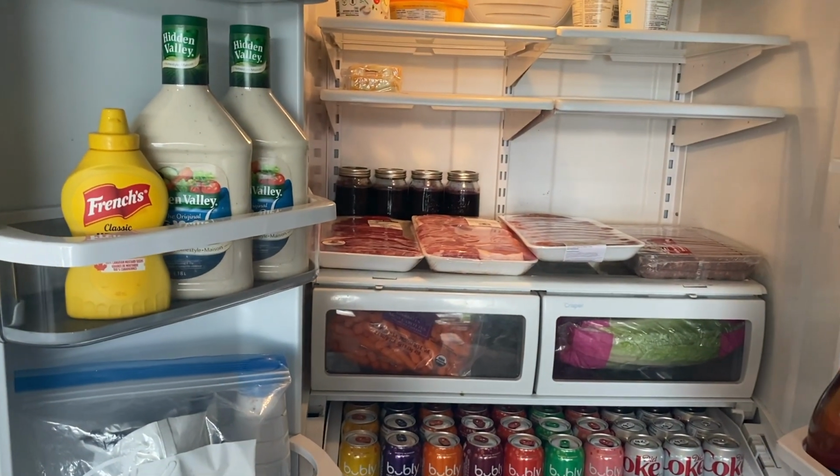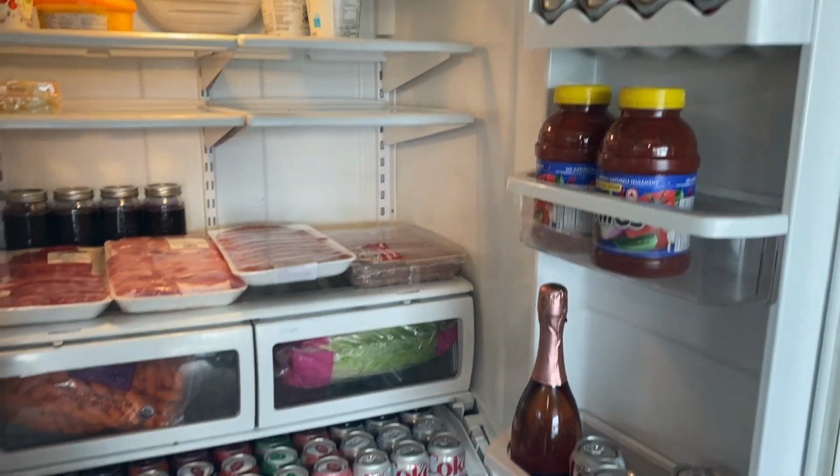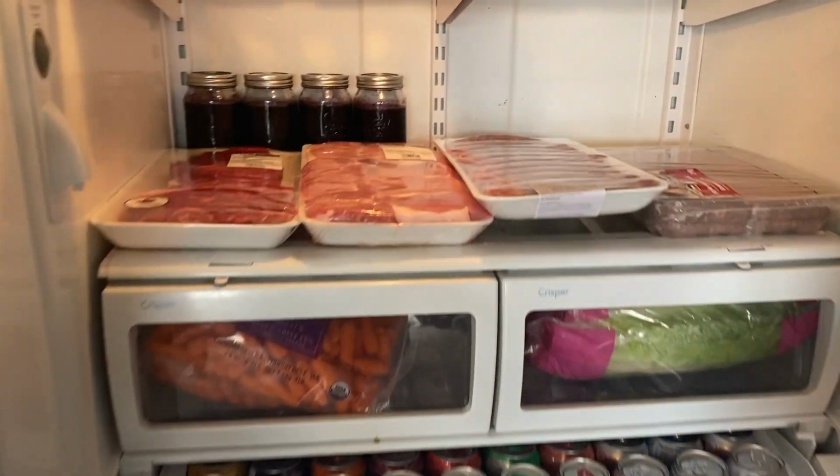This is my husband's obsessive fridge. The meat is in here. He feels very organized. This is his only thing that he keeps organized. Everything else is my job.